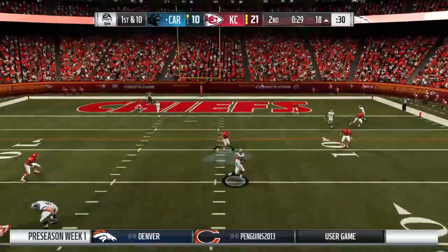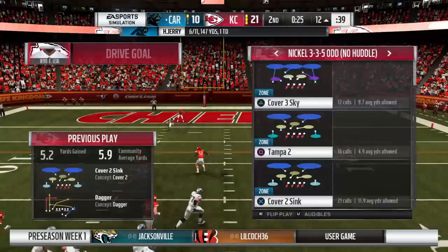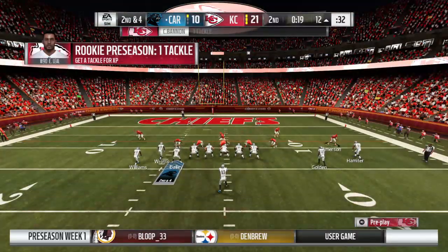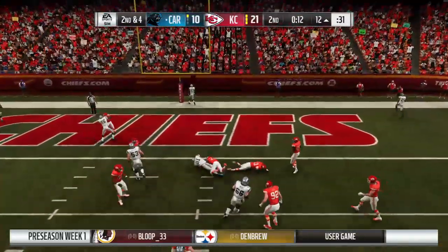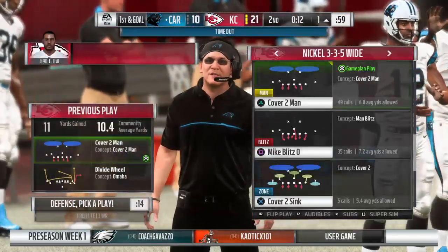Inside the red zone here. They'll look to throw. Firing quickly here, and that's complete. And he'll go down here at the 12-yard line. A gain of 6 there on first. Back to throw here. That's complete right around the 8. And he couldn't quite get there. Tackled down at the 1.